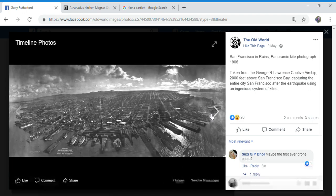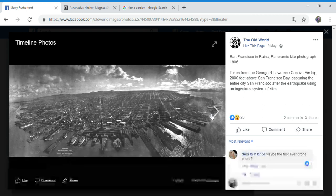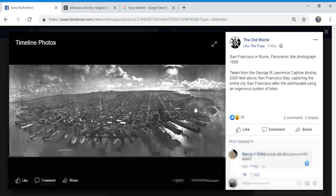And these have all been on Facebook, this stuff. San Francisco in ruins, panoramic kite photograph, 1906, taken from the George R. Lawrence captive airship 2,000 feet above San Francisco Bay, capturing the entire city of San Francisco after the earthquake using an ingenious system of kites.